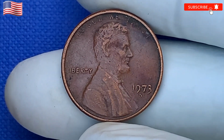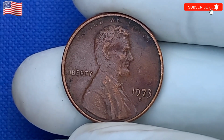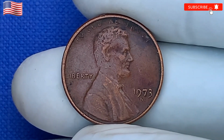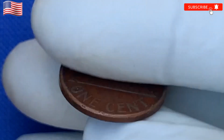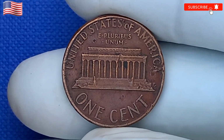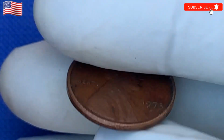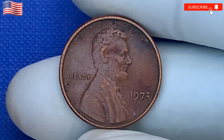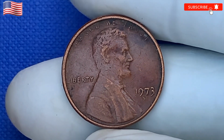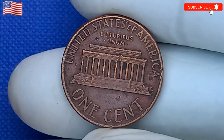As with most coins, the mint mark indicates where the coin was struck. For the 1973 Lincoln penny, you'll find two possible mint marks, the D for the Denver Mint and the S for the San Francisco Mint. The vast majority of 1973 pennies were struck in Denver, but the real value lies in the rarer S mint mark coins, which were produced in smaller quantities. While the Denver Mint produced millions of pennies in 1973, the San Francisco Mint produced far fewer, making those with the S mint mark much rarer and much more valuable.